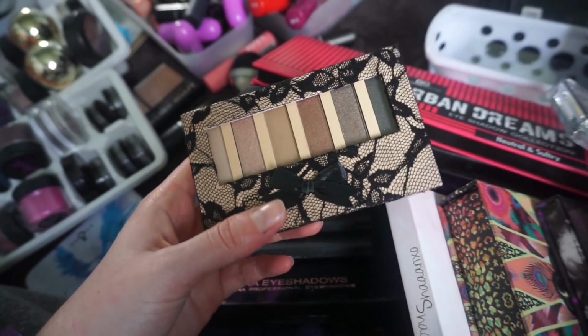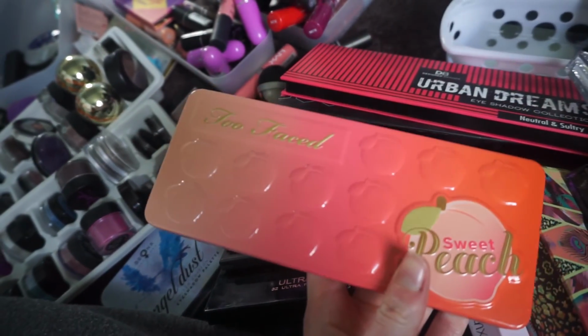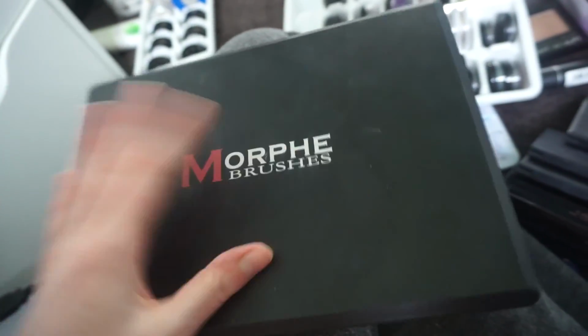A Bronx Burlesque palette. I do like this one too, handy for like travel or something like that, so I'm going to keep it. You know I'm keeping this, the Too Faced Sweet Peach, and of course the chocolate bonbons as well. I have the Morphe 35U palette. It's quite bright and I really like it, definitely keeping that one.